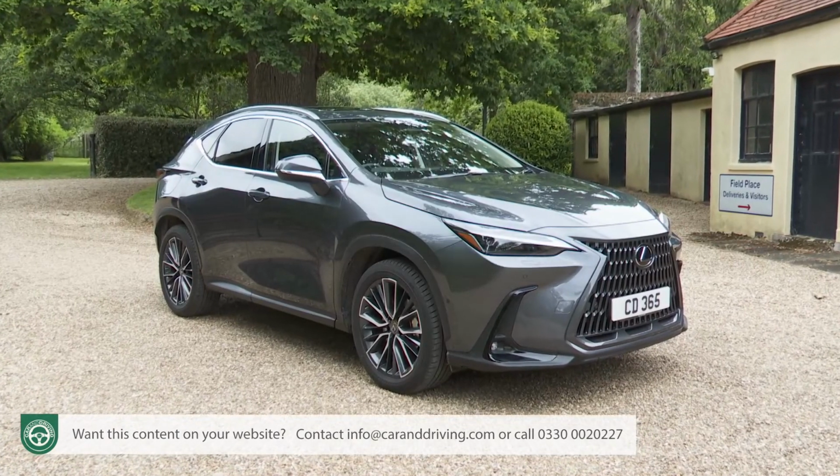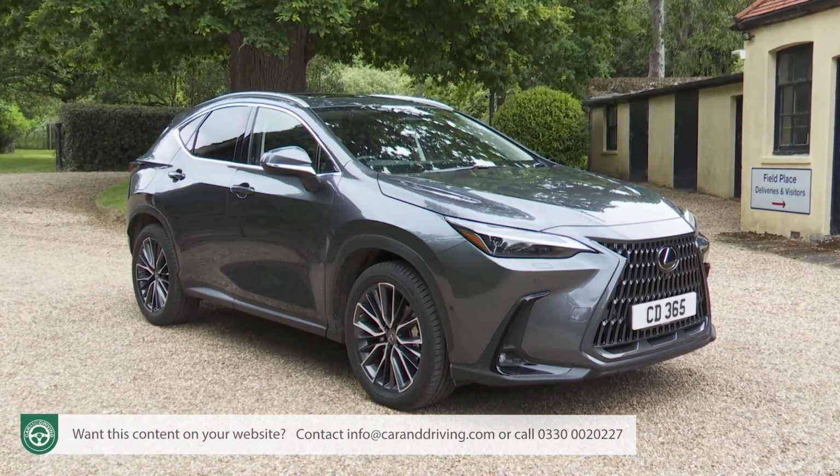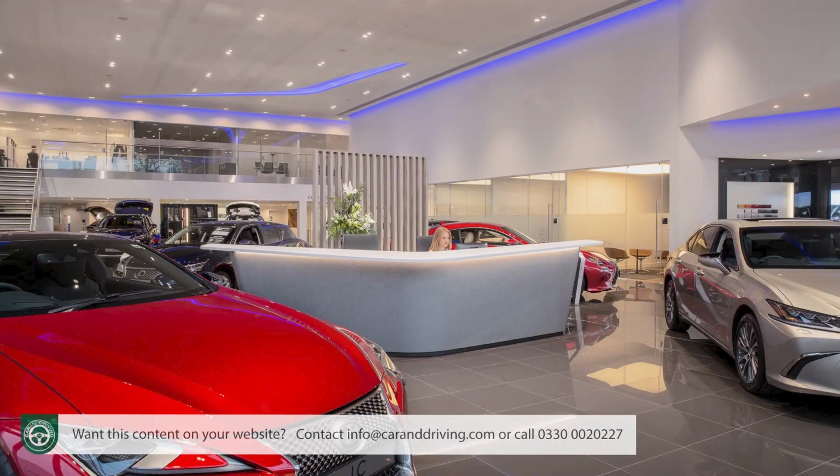Lexus needs the NX and it needs it to do well. For that to happen, this car has to offer more than the traditional attributes that spring to mind when you think of this brand. Things like reliability, quality, refinement and technology, and great dealer backup.